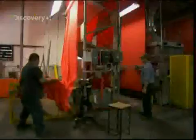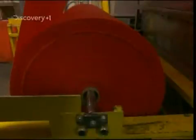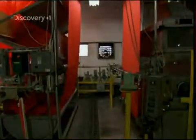The answer is to insert into each individual cotton fibre molecules of a flame-retardant substance called tetrakis phosphonium chloride, or THPC to its friends. THPC reacts to high temperatures, turning the cotton into non-flammable carbon. So the orange cotton turns black but doesn't burn.